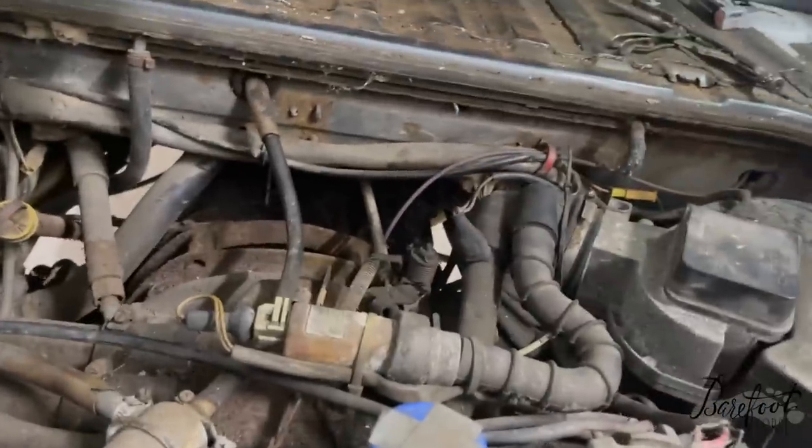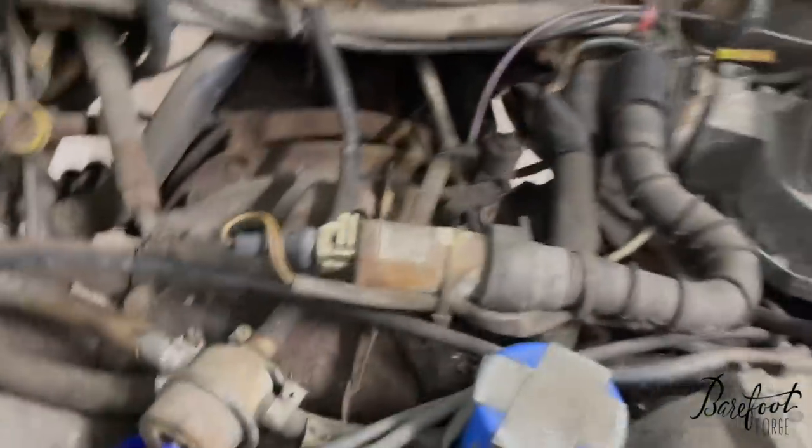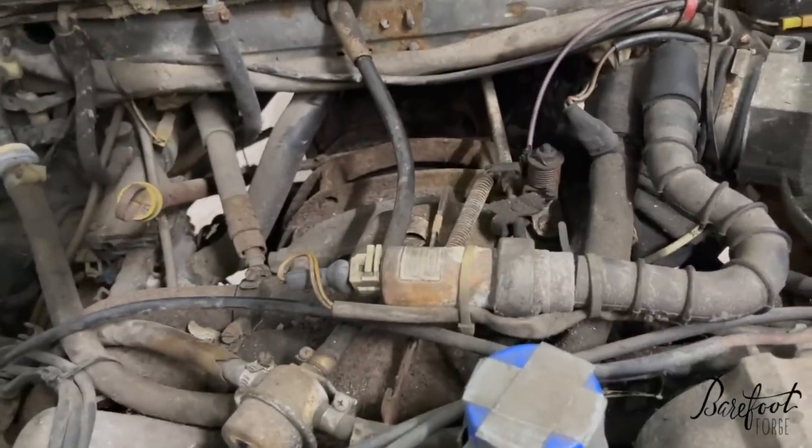Oh, wait. I found a problem. This vacuum line's not attached to anything. We should probably attach it. Hey, that would help. Yeah, it's going to help us with this stuff. I found a big nut. Okay, try that now. Give it a send. Sending.